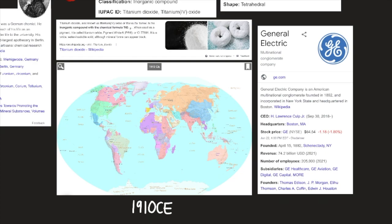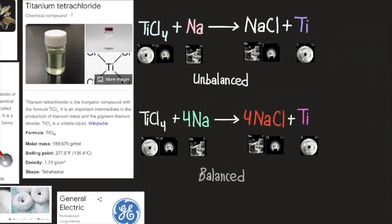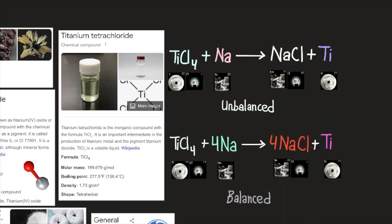It was not until 1910 that M.A. Hunter, working for General Electric in the USA, made pure titanium metal by heating titanium tetrachloride with sodium metal. The formula is seen here. Titanium tetrachloride is the inorganic compound with the formula TiCl4. It is an important intermediate in the production of titanium metal and the pigment titanium dioxide. TiCl4 is a volatile liquid, according to Wikipedia.